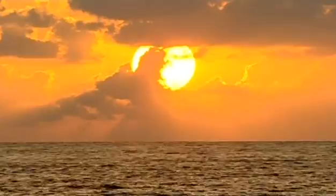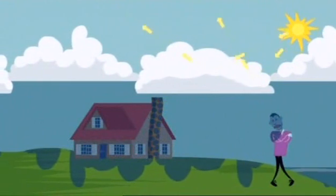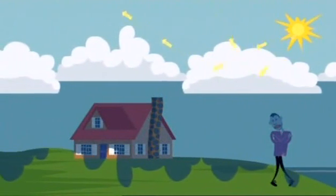The sun affects us directly, of course, when it sends down its heat. But we now know the sun also affects us indirectly through clouds. Clouds have a powerful cooling effect, but how are they formed?